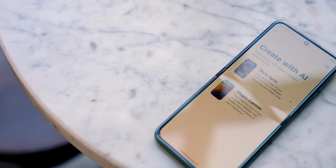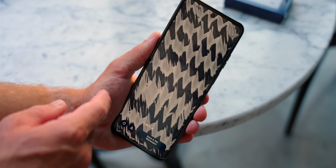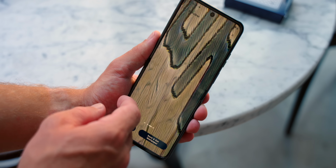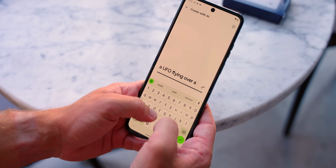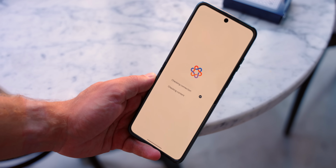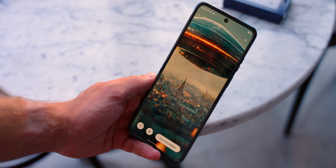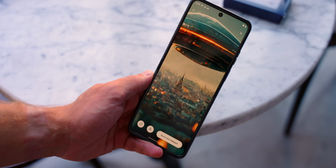Both Razrs offer the ability to generate AI wallpapers, either based on a picture of what you're wearing for the day, which is called Style Sync, or using written prompts of anything you can come up with, which is what Motorola calls Magic Canvas. You will need to log into a Motorola account to use Magic Canvas, but it's a lot more open and flexible than Google's Mad Lib style wallpaper generator.